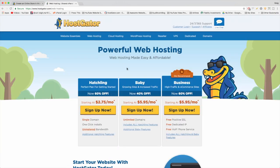All right, so now you'll see three boxes and three plans. We have the hatchling plan, and then one step up is the baby plan, and then another step up is the business plan. The business plan is ideal for high traffic and e-commerce sites, as they say here, but I would only buy it if you're playing on a corporate budget with a corporate card. Of course, it's good for e-commerce sites, but for us small business owners and people on a budget, you can do all the e-commerce and WordPress.org setup stuff just fine on the baby or the hatchling. For example, I can't imagine us needing that free phone service, but again, you never know. It's good to consider all three.